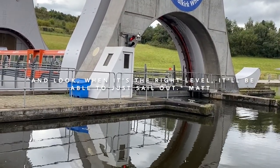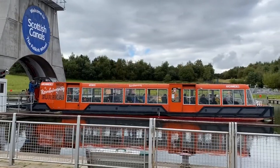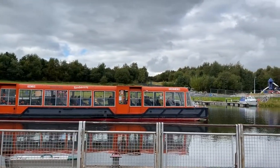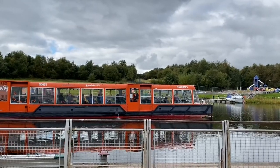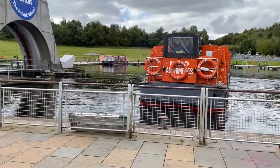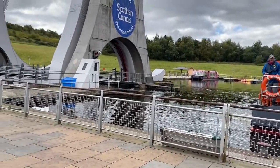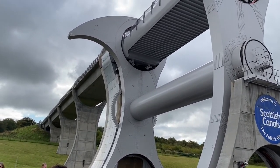And it'll be able to just set off. 13 pounds, or to just go up round in the wheel. It's like the boat is going to spin, go back in, and then go back up and along the canal.